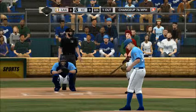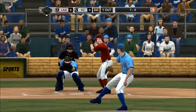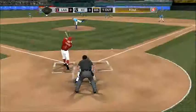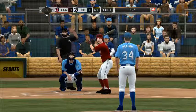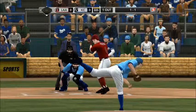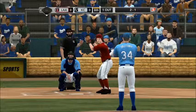Here's the delivery. Swings and grounds this one to the right side, foul. One pitch, fastball. That's going to be low. 2-1. Swung on, hit in the air to right center. Wilson will field. Roams over, puts it away.